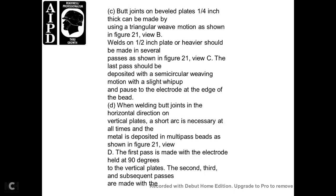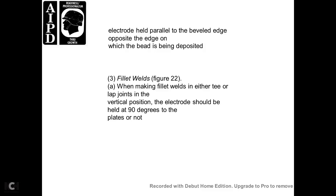When welding butt joints in the horizontal direction on a vertical plate, a short arc is necessary at all times. Metal is deposited in multiple passes of stringer beads, shown in figure 21, view D. The first pass is made with the electrode held at 90 degrees to the vertical plate. The second, third, and subsequent passes are made with the electrode held parallel to the beveled edge, opposite the edge where the bead is being deposited.